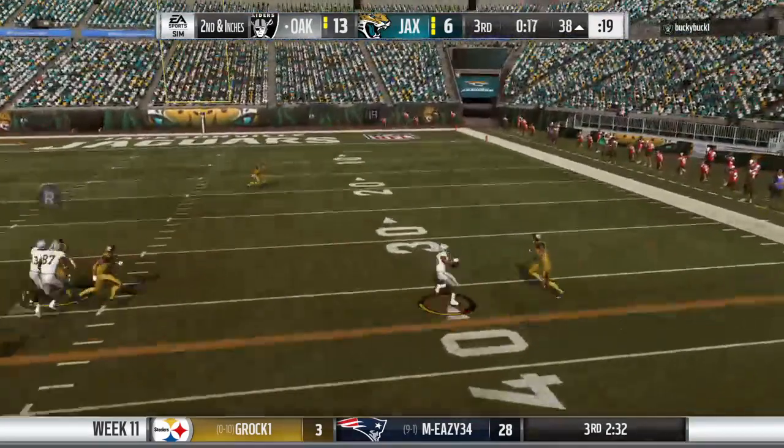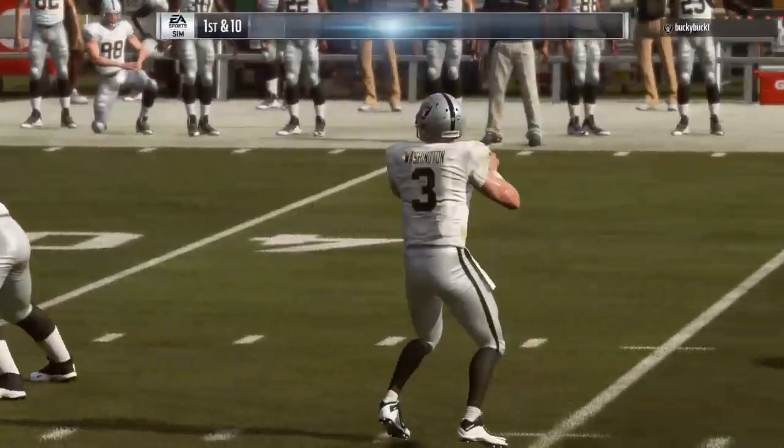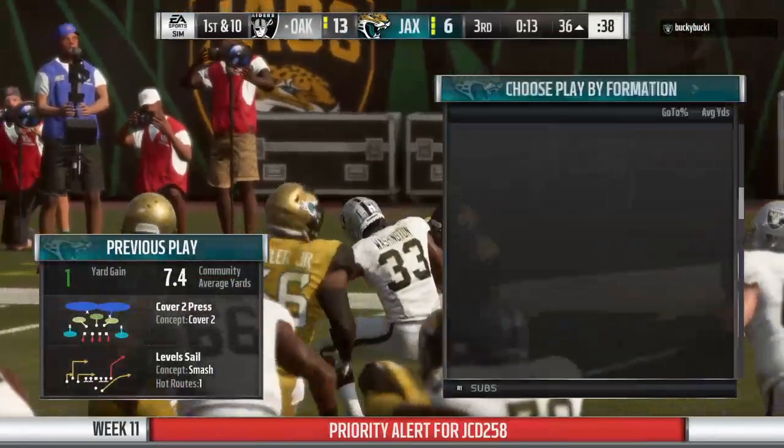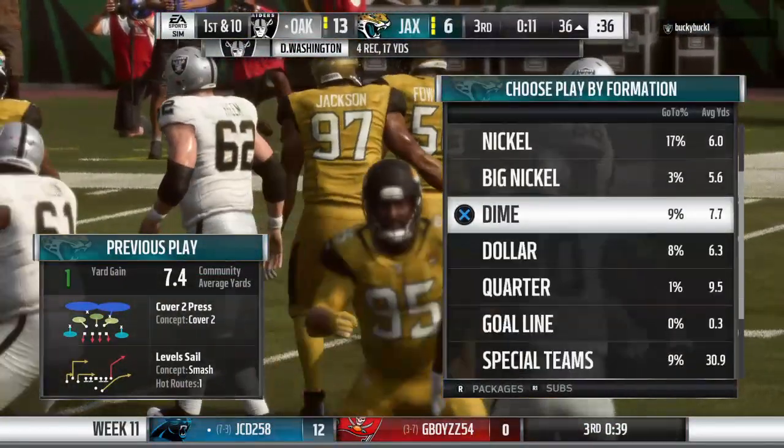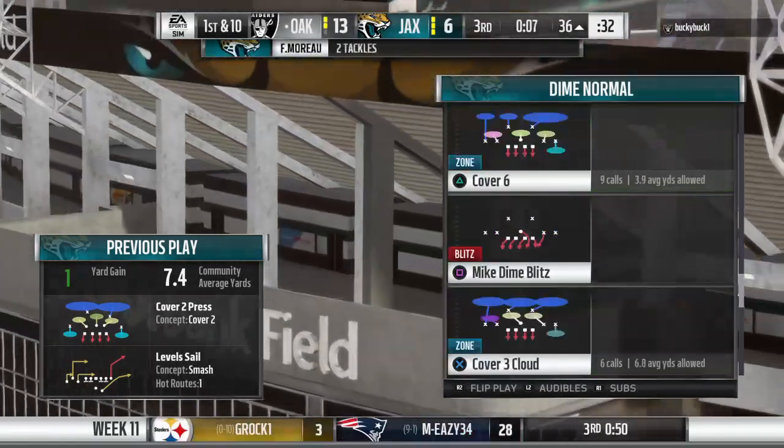Looking to throw on 2nd down. Washington is going to flip one out here to his running back. And here he'll be brought down a little shy of the 35 at the 36. Only a gain of a yard there, but it indeed gets him a new set of downs.